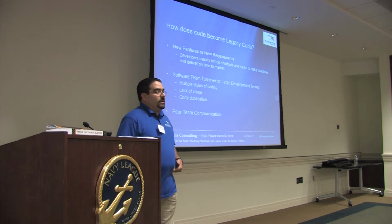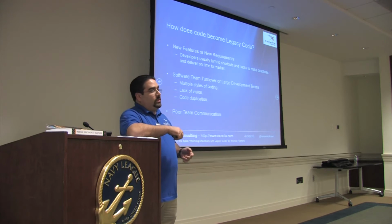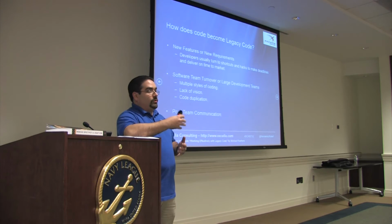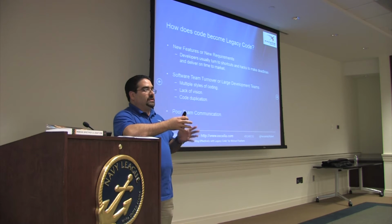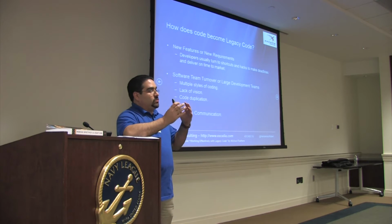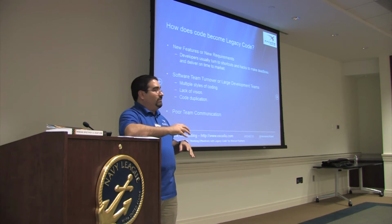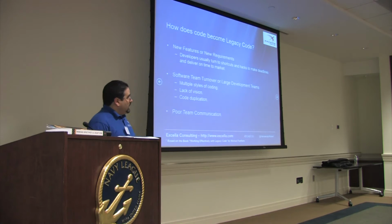So how does code become legacy? Well, there are a couple of different ways. We already said that the code does not have a unified vision and architecture. So this can happen in many different ways. One of them is if there's a lot of turnover on the team. If there hasn't been a single developer, a single team that has worked on a piece of code base, odds are it's going to go out of shape. It's not going to have an easy way to work.